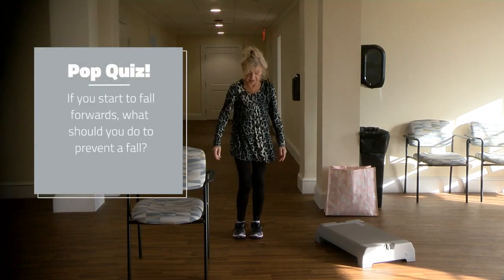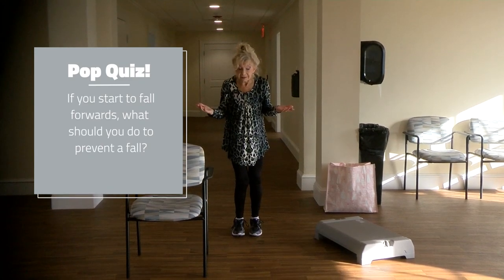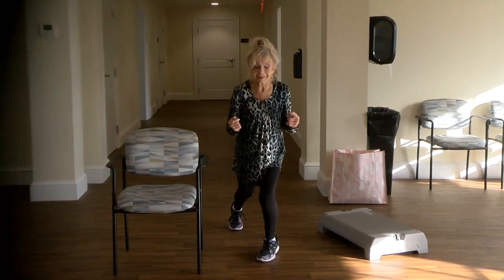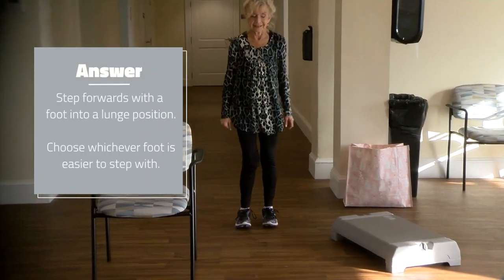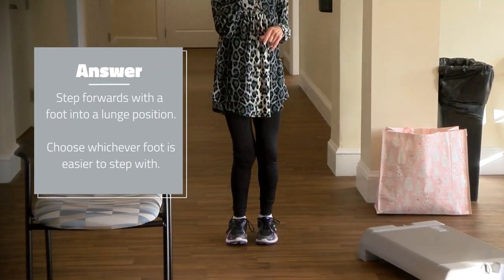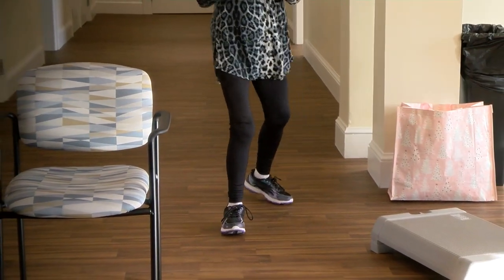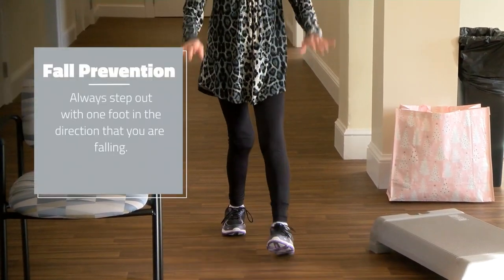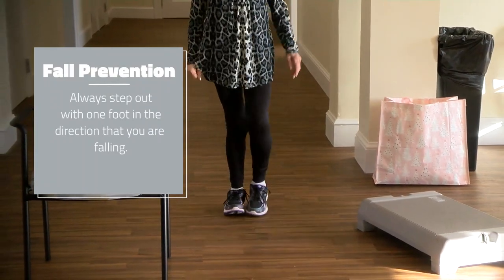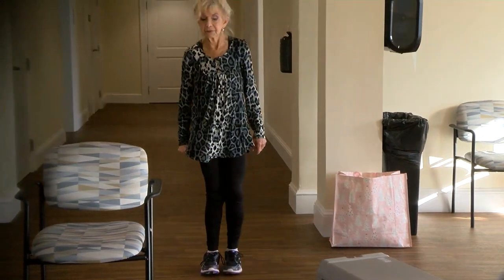So now, we did backwards. If I start to fall forward like this, put your foot where? Out. Yes. You go in the direction of the fall. Think about that. If I'm falling backwards, the foot goes back. If I'm falling forward, the foot goes forward. If I'm falling to the side, the foot goes to the side. Are you with me on this?